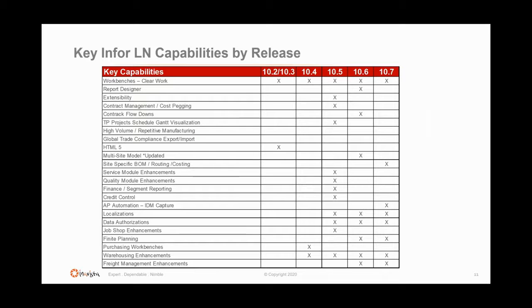I just want to point out here some key LN capabilities that were added by release. I thought it was important to note that there's really a complete LN cloud and on-premise roadmap. Infor really does continue to make significant investments in these solutions. As you can see here, Infor added many capabilities that are both in cloud and on-premise. And they also continue to add new functionality specifically based on industry needs and also based on client feedback.